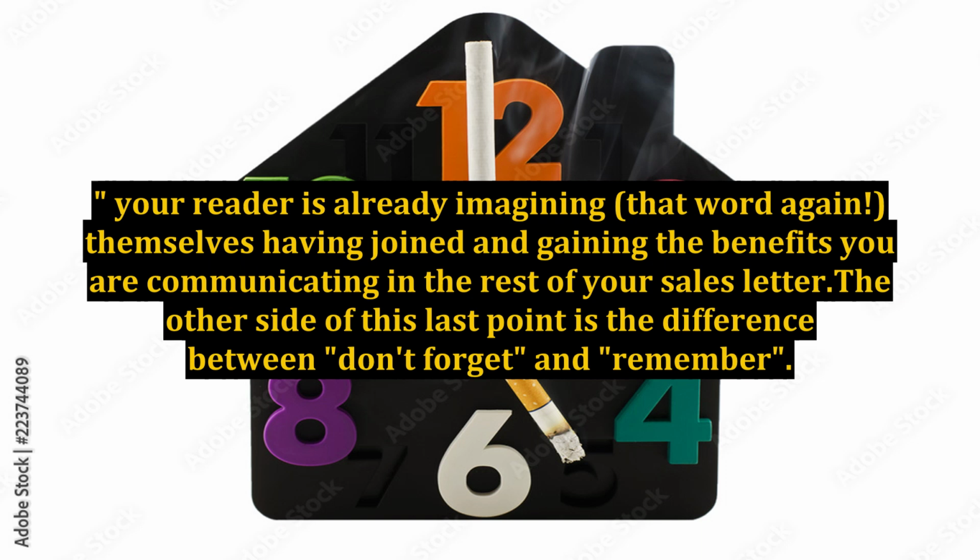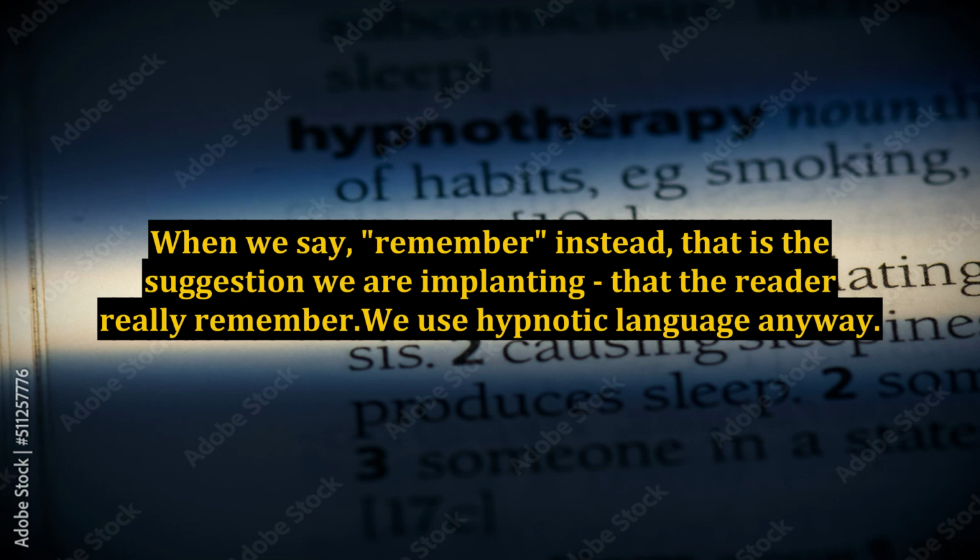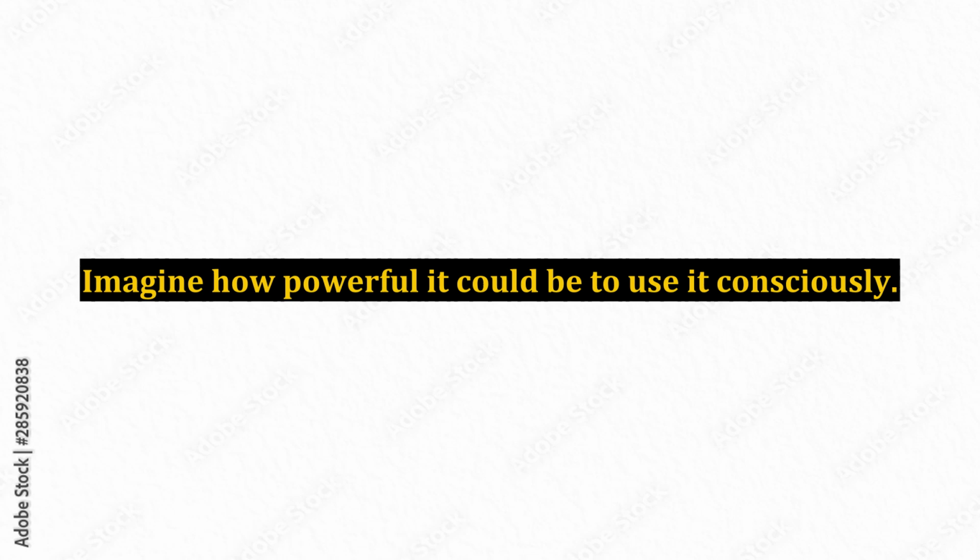The other side of this last point is the difference between don't forget and remember. When we say, don't forget, as in don't forget the guarantee, the subconscious mind sees the word forget. When we say, remember instead, that is the suggestion we are implanting that the reader really remember. We use hypnotic language anyway. Imagine how powerful it could be to use it consciously.